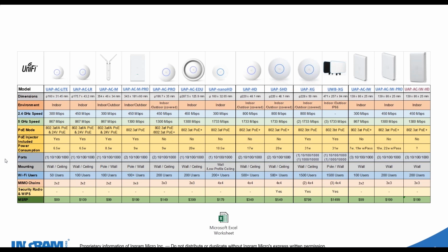We do have this handy dandy cheat sheet here for the Unifi access points. This is an internal resource that our pre-sales team has put together. It shows quick side-by-side specs of all of the access points available, the ones we were just talking about, and then some of the older ones. You see here the UAP AC Pro access point. This is their top seller by a long shot. It's a very versatile access point, fits a lot of different applications.